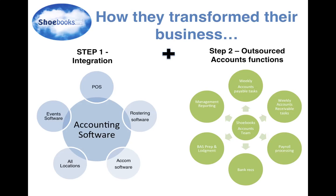Now, we used the divisional reporting aspect of Shoebooks accounting software, so each location in one account was set up as a separate division, and within those divisions the owners can now look at things like in location 1, how the front bar's performing, how the restaurant's performing, how the nightclub's performing, how the accommodation side's performing, all with a click of a button. So step 1 alone took out a lot of the data entry required and a lot of the resourcing required to put information together.